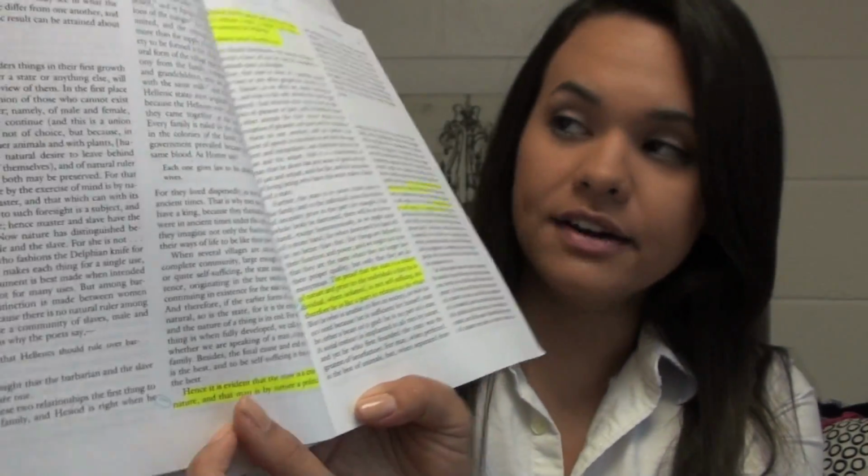Pretty much all my classes I have to use quotes, because we all read textbooks. So for example, here's my textbook, and I have this highlighted down here, and it continues up there, but right beside it I have a number 1.